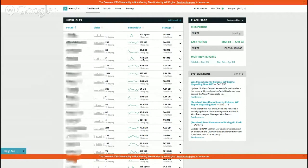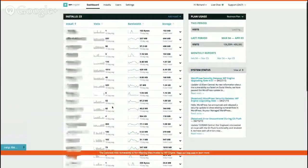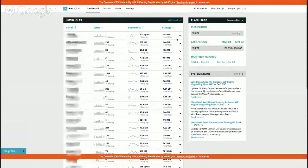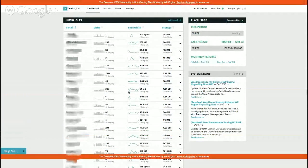So this is an actual screenshot from my WPEngine install, and you can see it is March, April timeframe, 2015. In this screenshot, I do have to blur out all of my clients, but you can see I have 25 or so WordPress installs on WPEngine, and in the last 3 weeks of this month so far, we're getting about 100,000 visits to these various sites. So WPEngine is working really well for me and my clients.